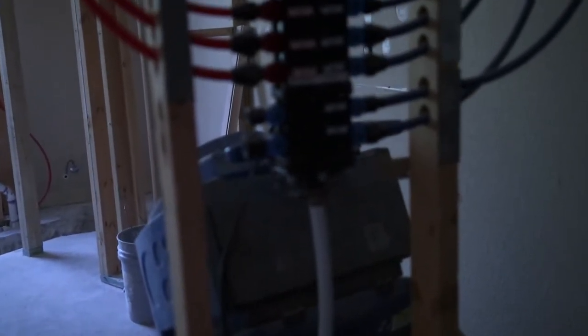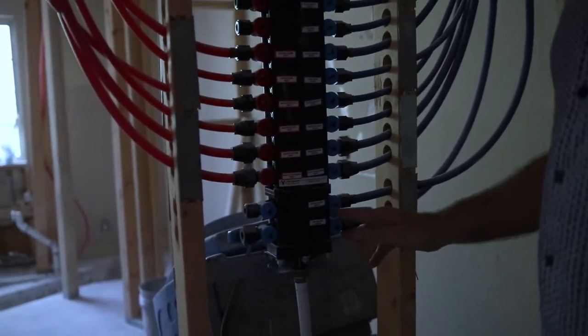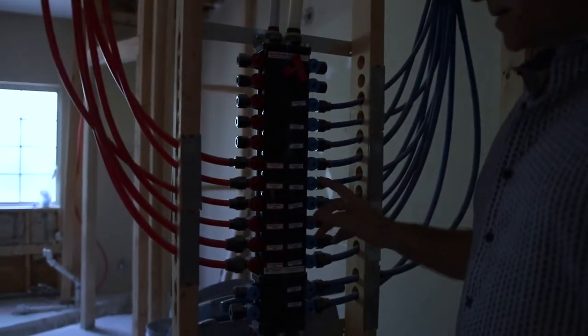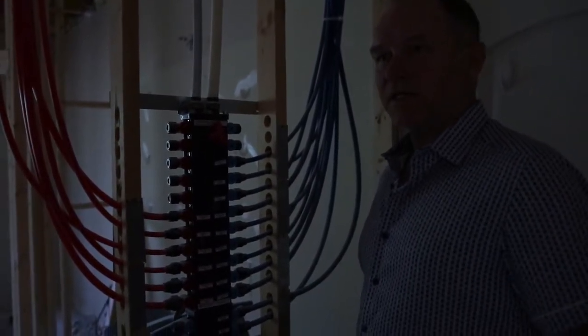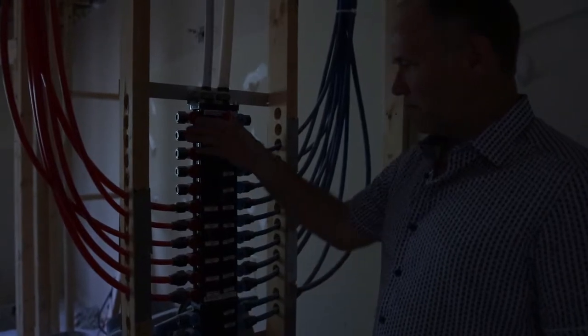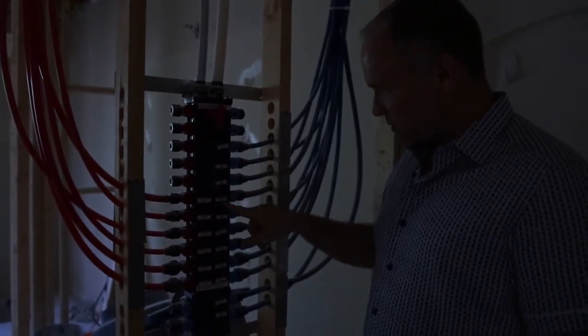And then you take this little key and you can shut off any one of these, like if you're working on a water line or if you had a leak, and we can shut off any area in the home. It's a really nice system to install, and it's all labeled for which one it is.